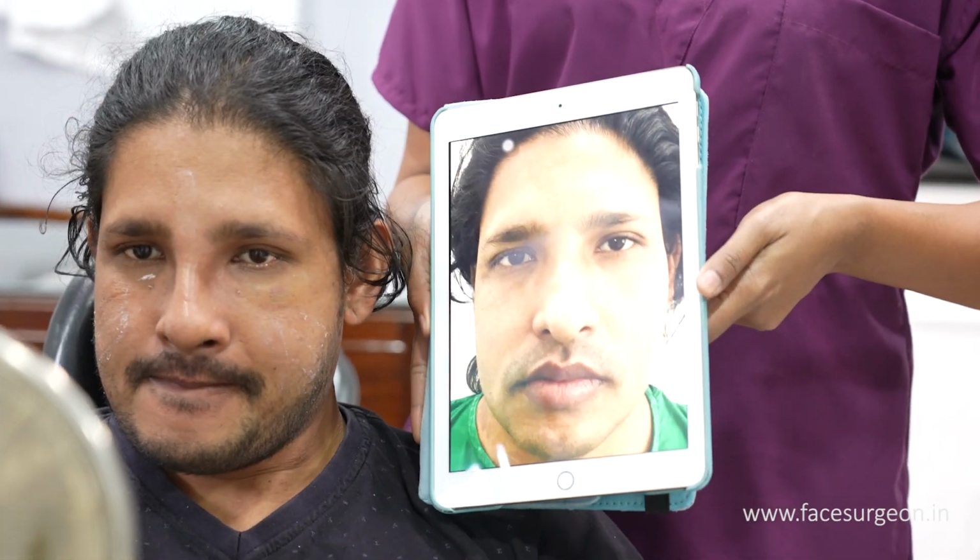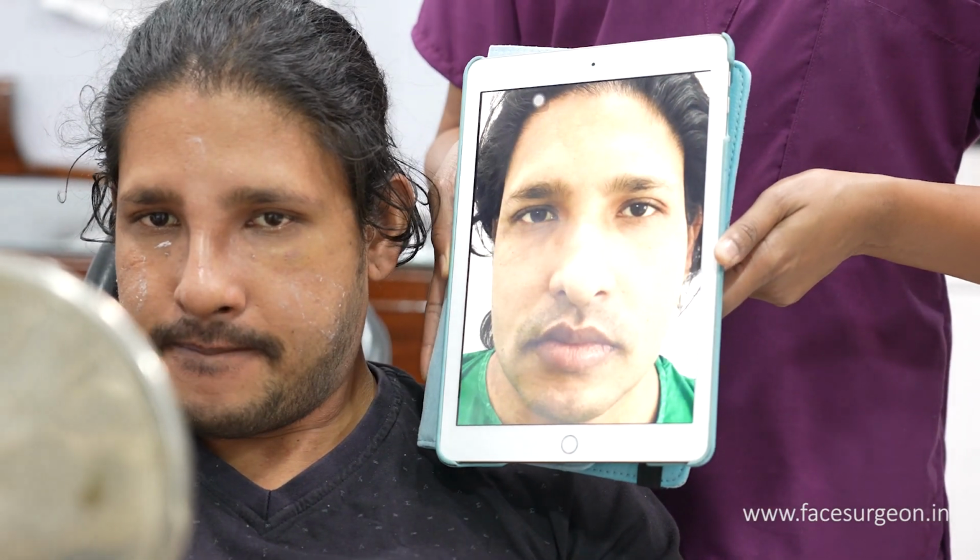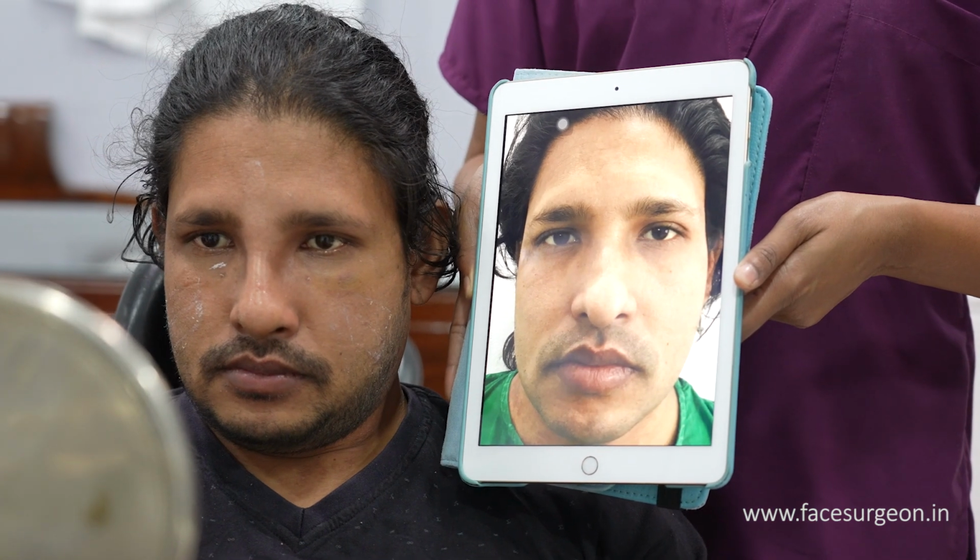Show that once more. Yeah, you can show the side views also maybe, or show the front view only. Let him just show another front view. Yeah, show that. That's a lot of improvement. That's nice actually, it's very nice now.